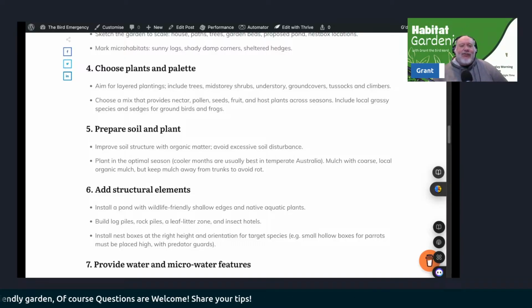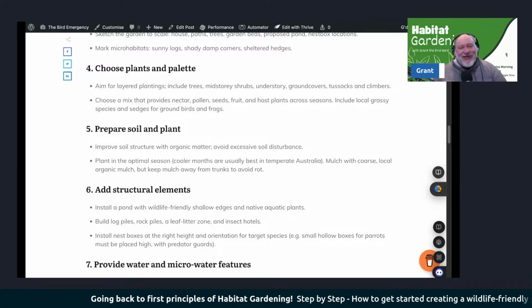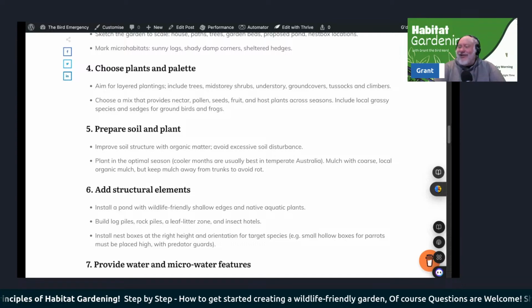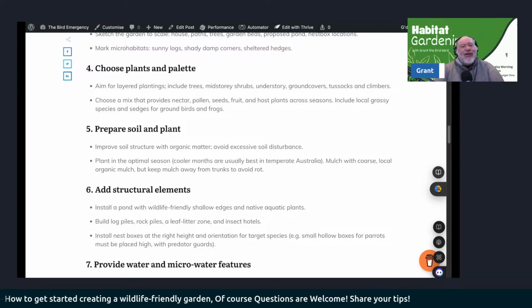Well, let's start with choosing plants and the plant palette, and that can include the color palette, and the texture of the foliage that you want to provide. Gee, we haven't really even talked about texture and foliage at all so far in this conversation. But yeah, that's always really important as well.